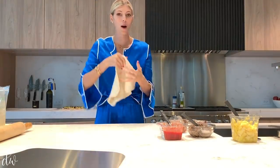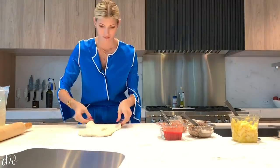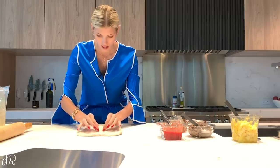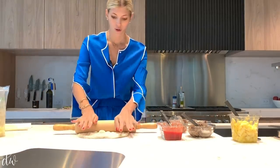Woo! I guess I need to work on my pizza throwing skills. Back to business. There are so many bubbles in there. I might have to take a knife to that. Maybe the roller will roll it out for me. Flour on there. Yeah, look at all the bubbles.